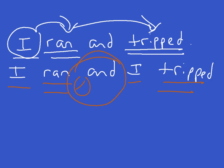What I want you to notice here is that there are two separate sentences. "I ran" and "I tripped" are two separate sentences that are interrupted by the conjunction "and." So if you actually took out this piece right here, you'd have two separate sentences. They aren't sharing anything. When you have a balanced sentence where you have a subject and a verb and a subject and a verb and you have a conjunction in the middle, you do use a comma. But over here, where you say "I ran and tripped," this subject is just sharing this verb and this verb.